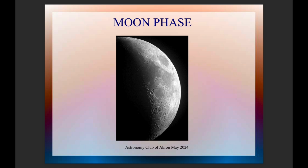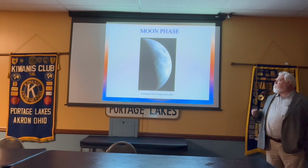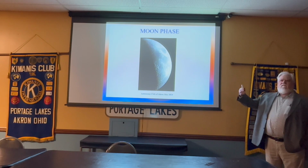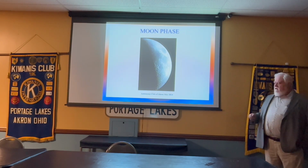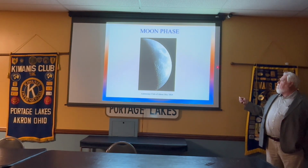And the moon has phases, of course, not because it goes into Earth's shadow. That's a lunar eclipse. But because the moon is being illuminated by the sun, and we're looking at the moon not necessarily straight on. If the sun is directly behind us lighting up the moon, we're going to see the whole moon lit up because we're looking at the side that's facing the sun. That's a full moon.